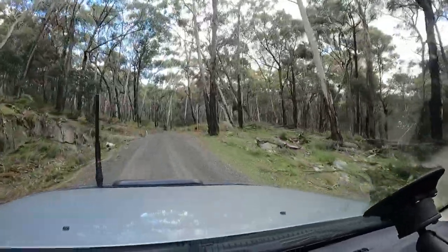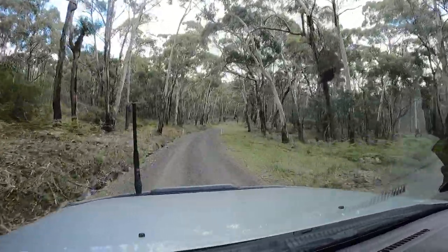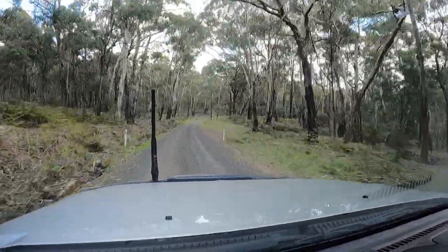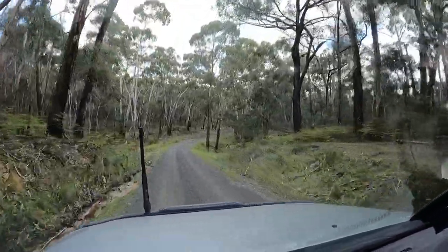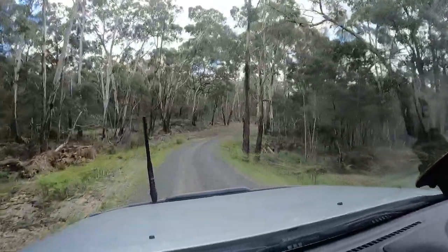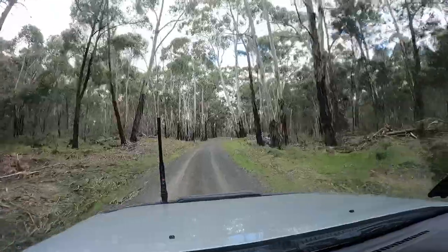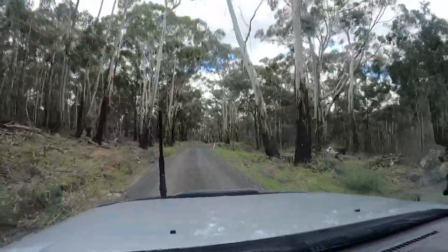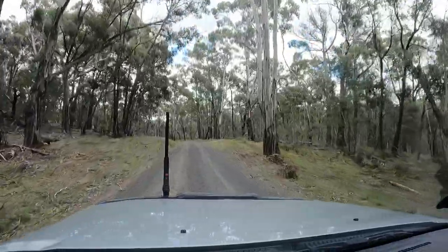Well, the road is closed for some reason. It could be because of the flush of water. Could be trees down, wrecked roads, road maintenance, who knows? Yeah. So we're going back the same way now. Well, we had an option of a left or a right back there, and we turned right, so this time we'll just keep going straight.